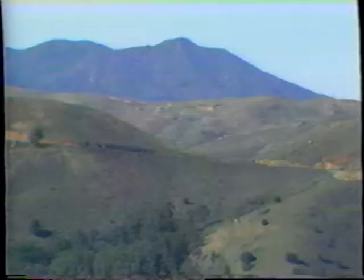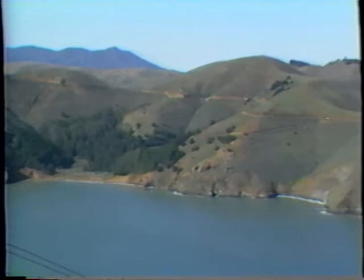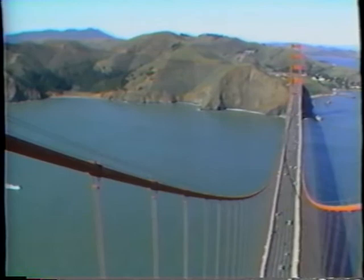But it was a lovely day, and we picnicked on the bluffs here somewhere. I don't know where, on the other side. And it was just a gorgeous day. And it was something to remember.